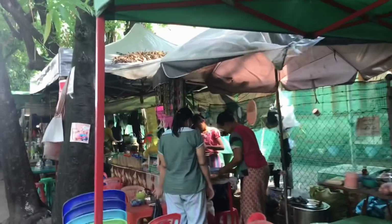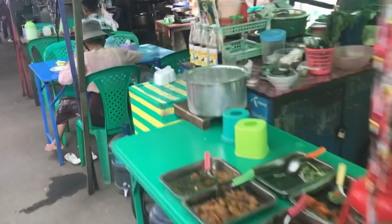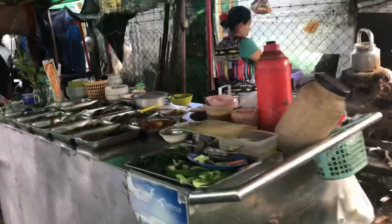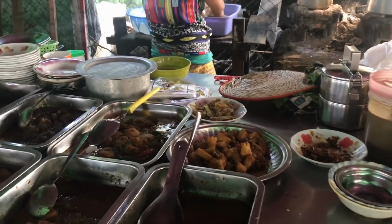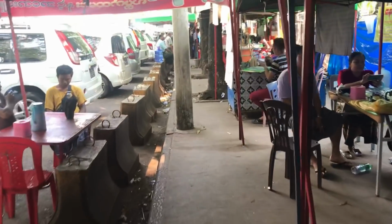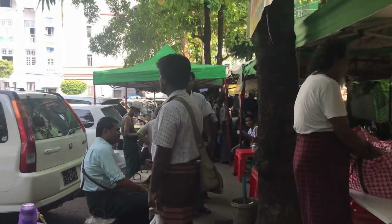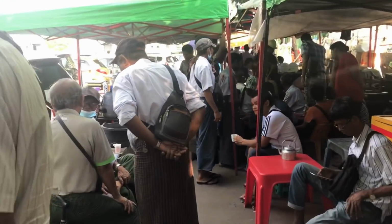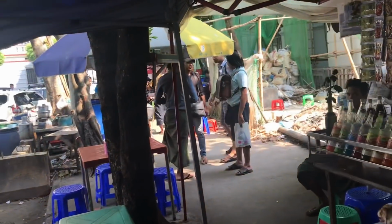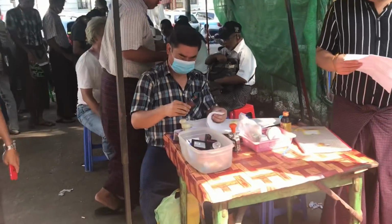Due to power outage, now the generator is running, and this is the noisy sound of the generator. This old lady is taking her lunch. There are lots of dishes in this street food stall, as you can see. Some meats, fish and other curries. On the right side, these are some stamp vendors.